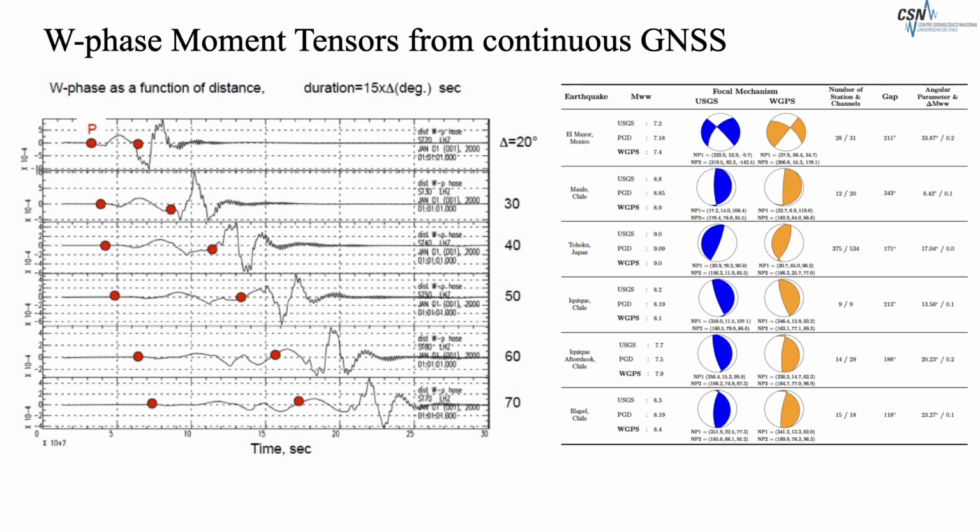And then on the figure on the right, in a paper from 2016, we calculate and compare the moment tensors and the magnitudes that we obtained with our W phase method. We compare this with the USGS W phase magnitude and with the peak ground displacement magnitude that Diego Melgar proposed a few years ago. Okay, so the number of stations and channels that we have, of course, the Tohoku earthquake is by far the one that has more stations than any other earthquake.